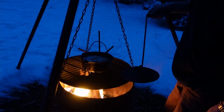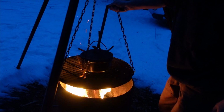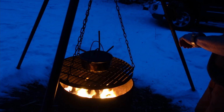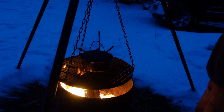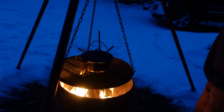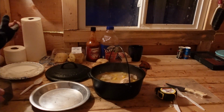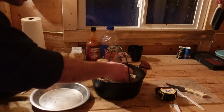Simmering away. I'll give her a little more time and then I'll put the gravy thickener in it. Get that gravy nice and thick. It's been on for a little over an hour. We'll give her probably 5 or 10 more minutes before I thicken her up. All right. Oh, wow. That looks great. Scoop here. Ooh, she's thickened up nicely.